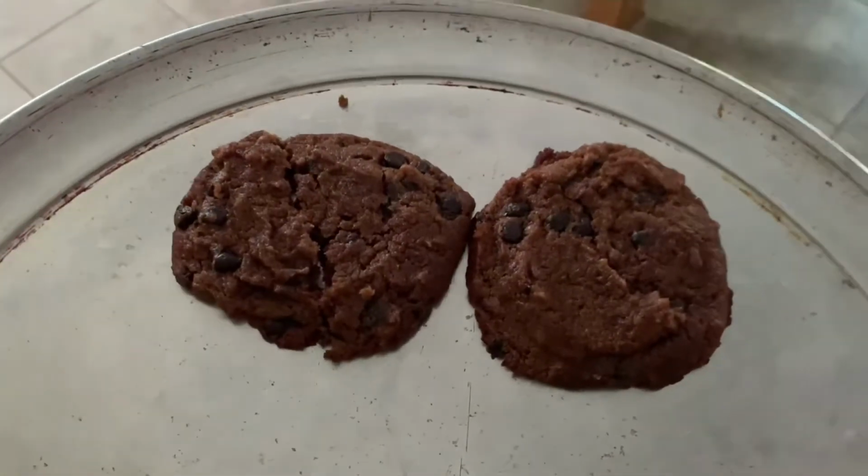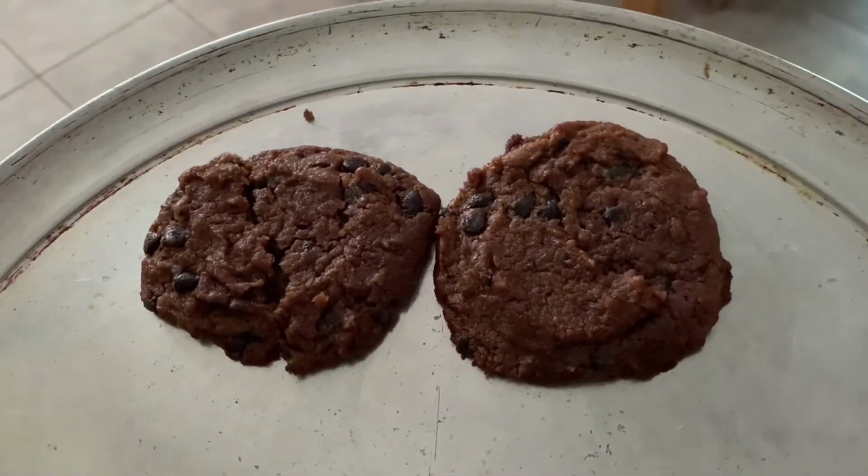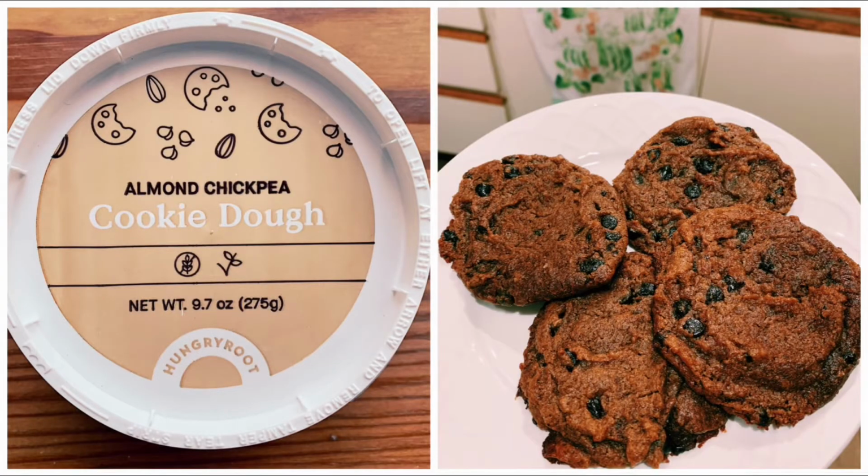And last but definitely not least, we have our dessert. These are almond chickpea cookie dough cookies. You can eat them raw or you can cook them up like this.